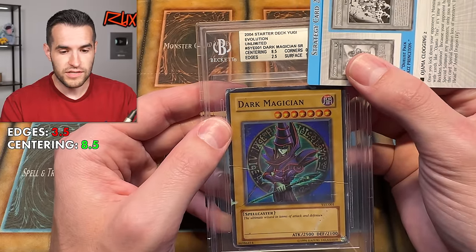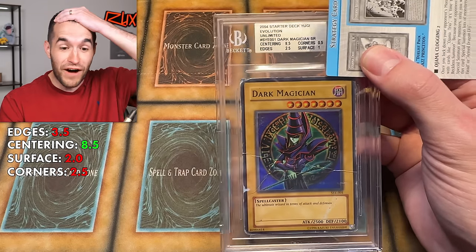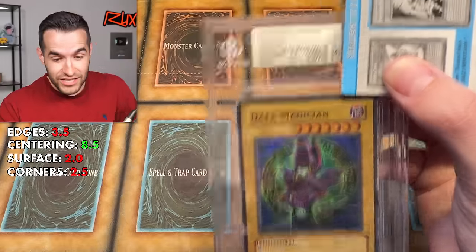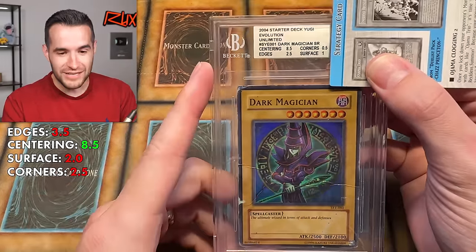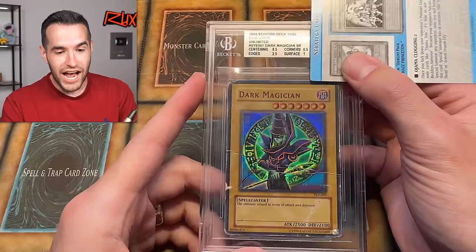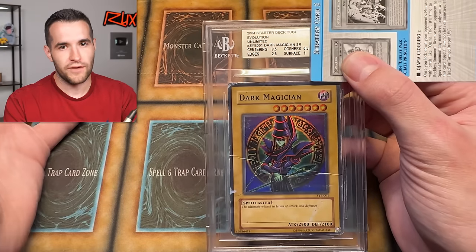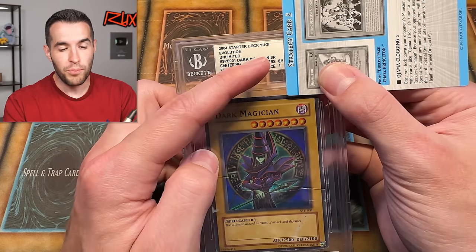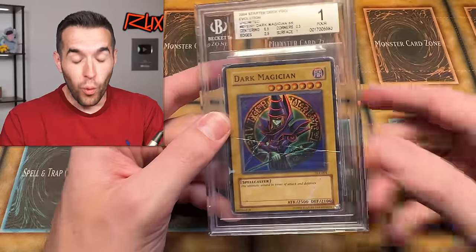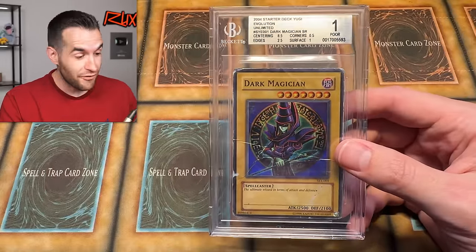Corners and surface. Let's see. 0.5 on the corners. You can get a 0.5. That does say 0.5, right? I have never seen a 0.5. That is amazing. Surface is a 1. This might be as close as you get. Centering, you'd have to find a really off-centered card to get lower than an 8.5. It's really hard. So if you got like 1.5, wow, a 1. So this is a 1. Let's go, because we got a 0.5 on the corners.